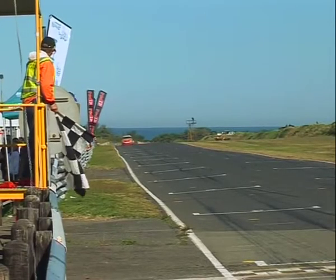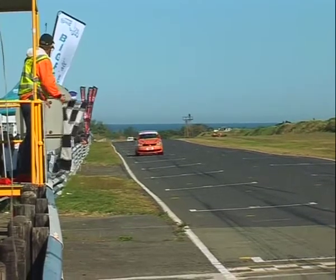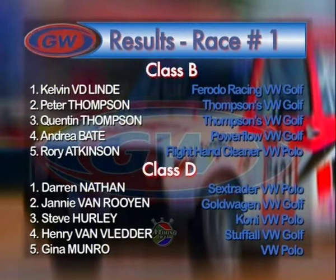But across the line for Class D, it is going to be the six-trader car of Darren Nathan. In the background, though, there's still a scrap. It's Jannie van Rooyen and Hurley. They're going side by side, and Van Rooyen takes it. Steve Hurley in third. Van Vletter finishes up just ahead of Gina Monroe.